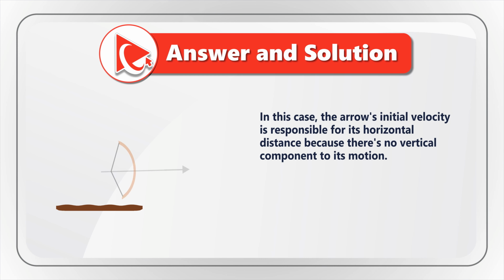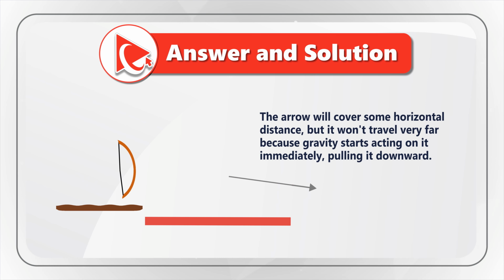In this case, the arrow's initial velocity is responsible for its horizontal distance because there is no vertical component in its motion. What's interesting here is that the arrow will cover some horizontal distance, but it won't travel very far because gravity starts acting on it immediately, pulling it downward.